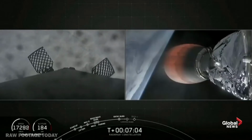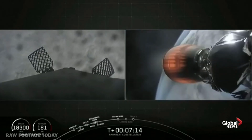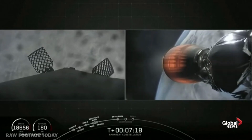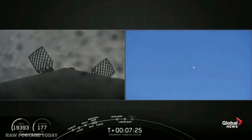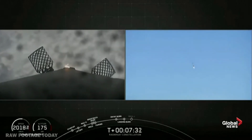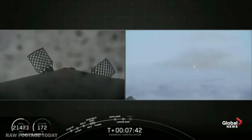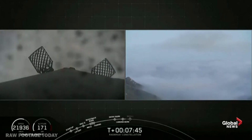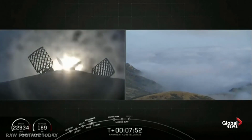Slowly but surely, you can see the layer of fog reapproaching on the left-hand side as we have a view from the top of the first stage rocket looking down the rocket towards the engine section. Transonic. You heard the call out for stage 1 transonic. Stage 1 landing burn has started. Landing burn has begun. Due to the fog, we might lose the video as it touches down, but stay tuned. Landing legs have deployed.